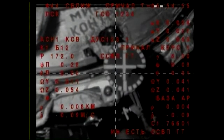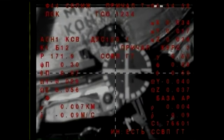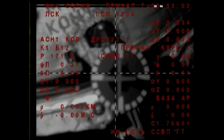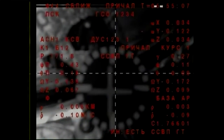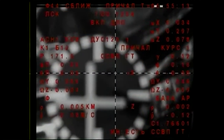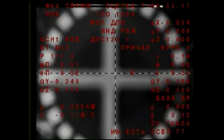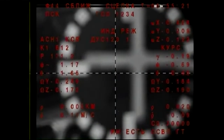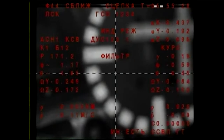So the target length is 3 squares. Standing by for contact and capture. We're standing by for the contact, Moscow. Contact. We have mechanical contact, and great, copy. We have docking mechanism engaged. Great. Copy.